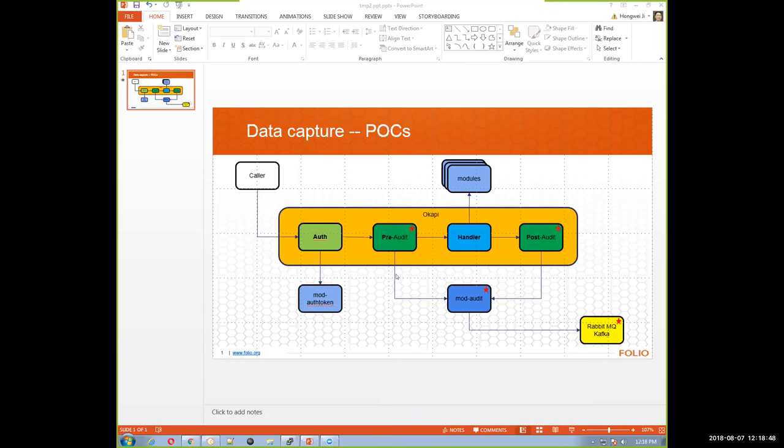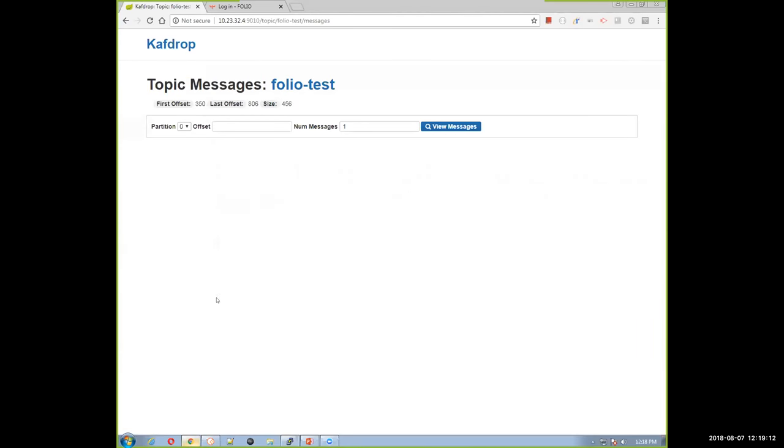With this work, Okapi introduced the pre and post filters. And those filters are implemented by audit modules. From these audit modules, we capture all the requests and responses from FOLIO and forward that to an external system, for example, RabbitMQ or Apache Kafka. So now I will give a quick demo to show how it works.